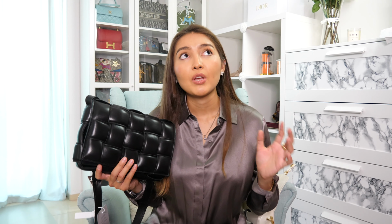And yes, right now I want to show you some mod shots of how I am planning on styling this handbag in the future. I'm really looking forward to winter months because I think it will be so beautiful with all of my jackets. And also I really want to style it with my new Bottega Lug boots.